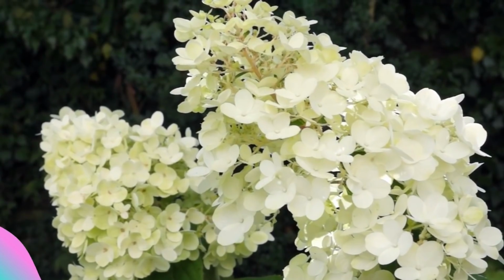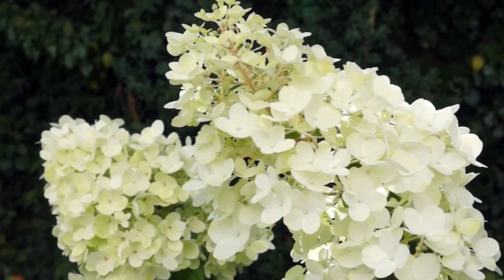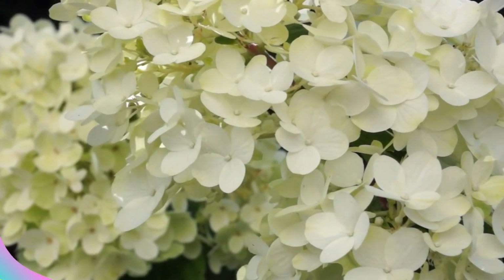Little Lime looks much like Limelight but stays shorter at 3 to 5 feet tall. That makes it a better candidate for planting near windows where it won't block the view.